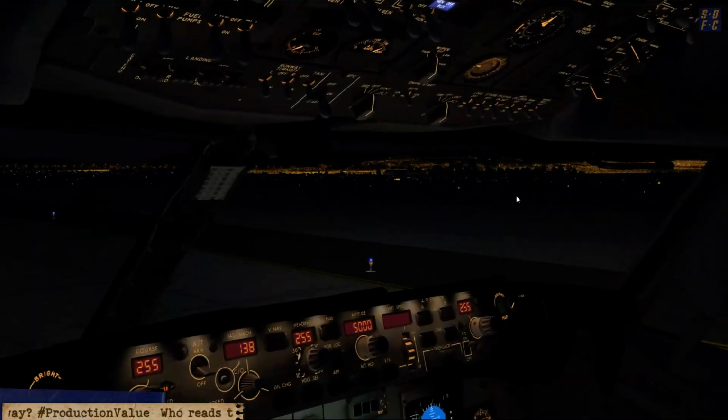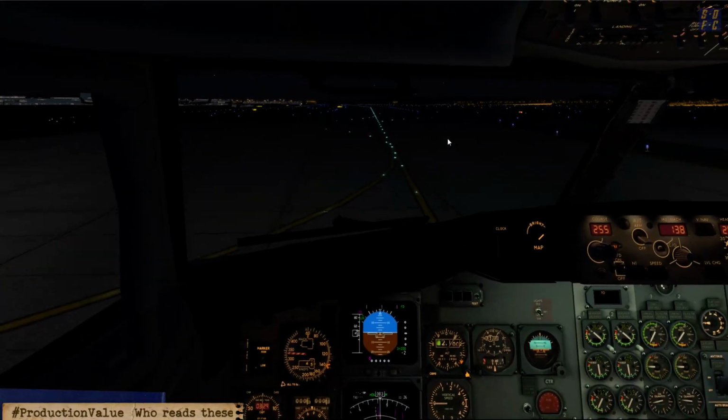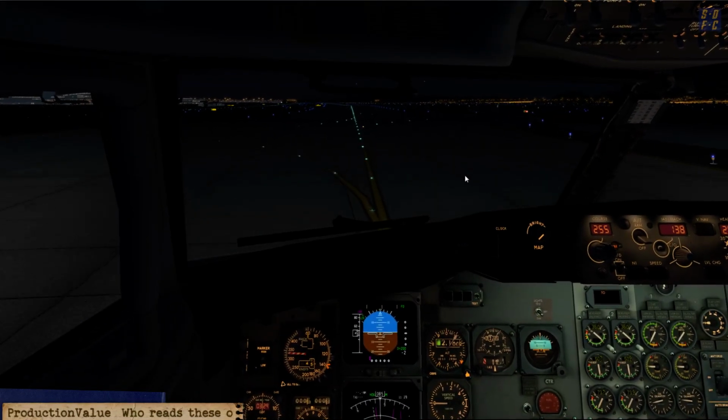Why is the strobe light on? Oh yeah, good point. It's because I was crossing the runways. I left it on and then forgot once we crossed 25 right.